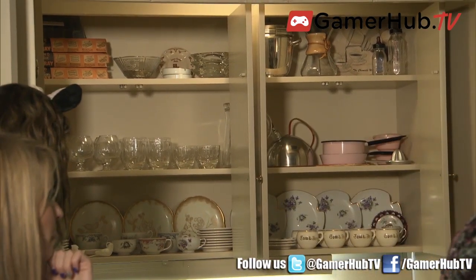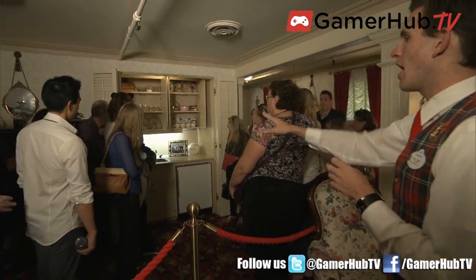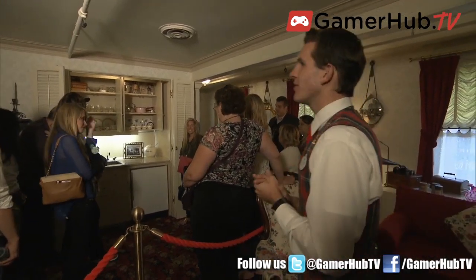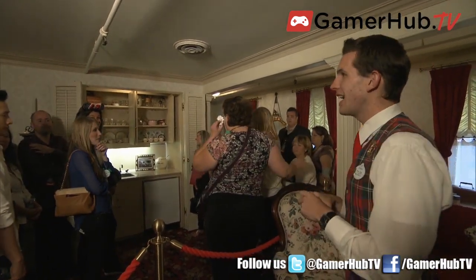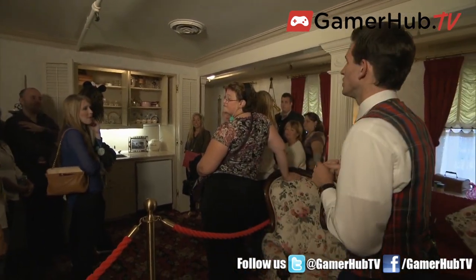But in here you can see some of the original china that Lillian had collected, as well as directly below it there is a grilled cheese maker. Remember though, even though Walt Disney was hugely successful, he was a very simple man, and sometimes some of his favorite treats were grilled cheese and cornbread and chili, and we still to this day serve chili on Main Street, USA in his honor.